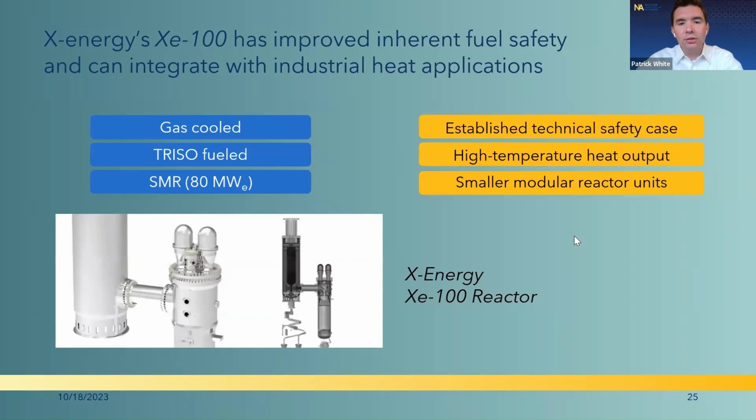And so you can start to see now, okay, what they're really going to be aligning for is places where they might have a need for really high temperature heat. They have a very high expectation of safety, and the deployment of smaller units might match up with it. And that starts to kind of point you to why X Energy is really looking at the industrial heat market as a potential path forward for their technology.